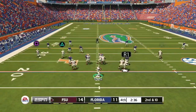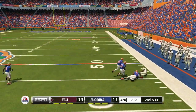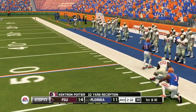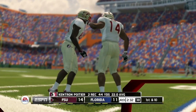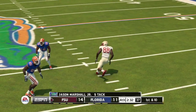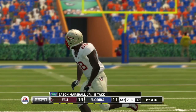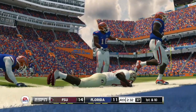Here on 2nd and 10, Jordan Travis sits in the pocket and works the right sideline and finds Kentron Poitier open for a 22-yard reception and a Florida State first down. And let's take a look at the replay right here as he uses the outside leverage to work the right sideline and get open for the nice gain.